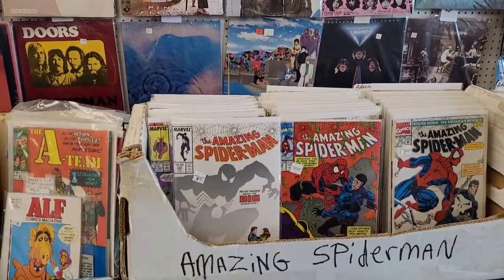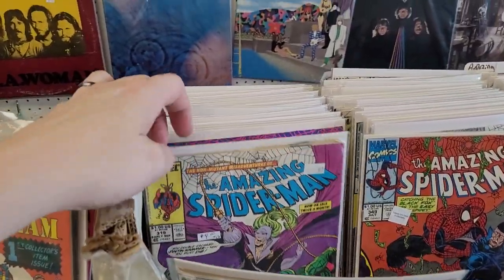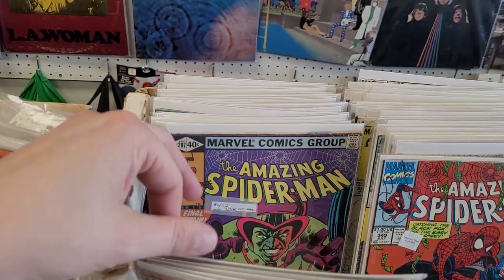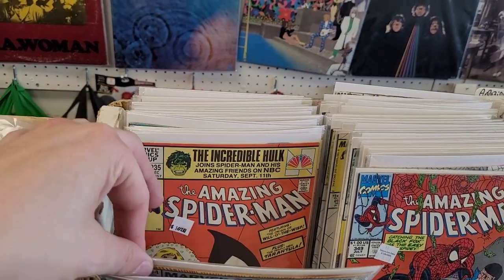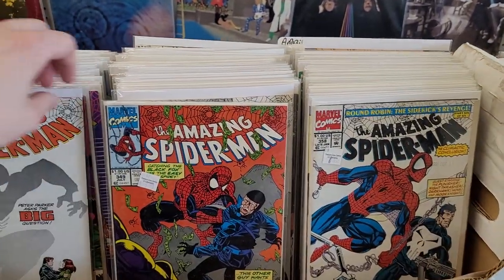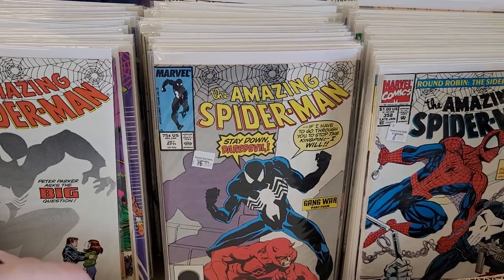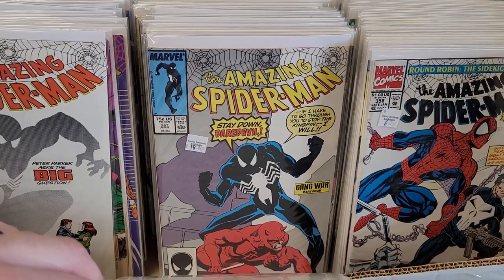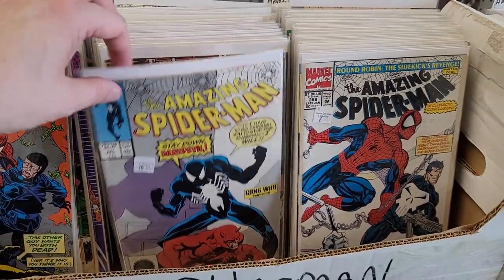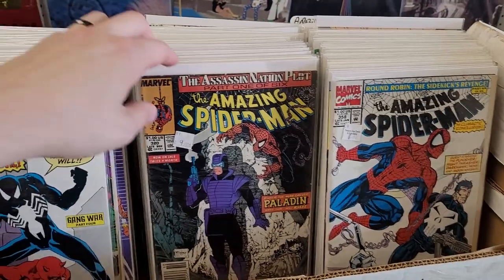Got some records in the back. Some amazing Spider-Man comics up here on the front side. Some nice cover art, actually. These books seem like they're actually in really, really good condition, considering. Ooh, I really like that cover with Daredevil there. That's really cool, actually. That one may have to come home with me today. Yeah, I like that.